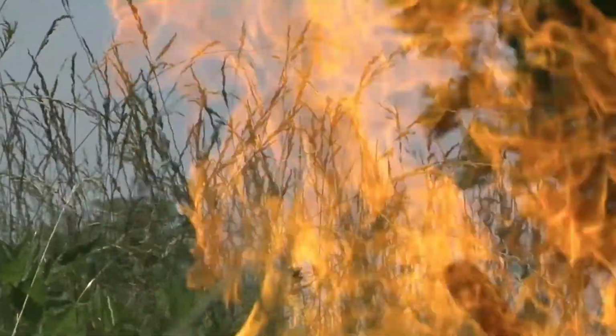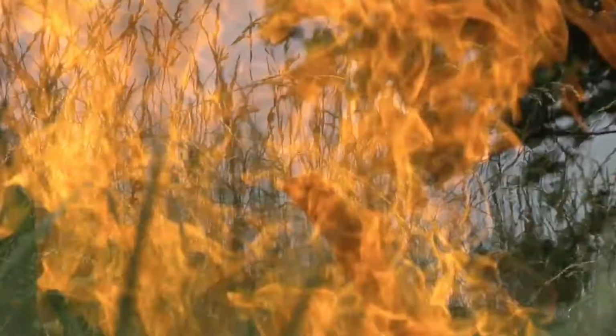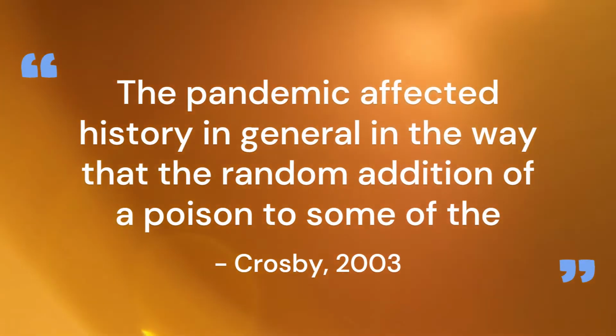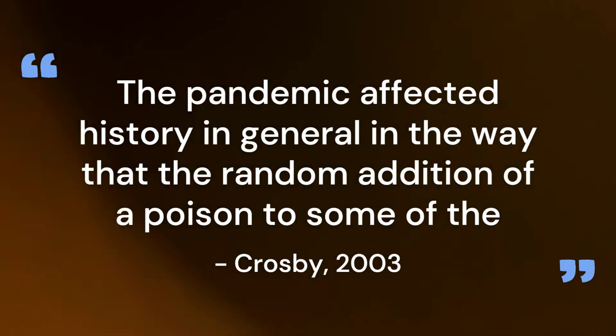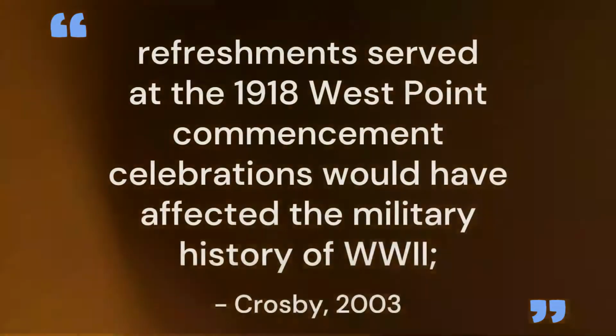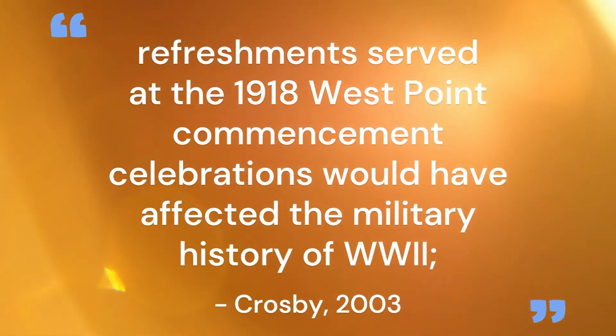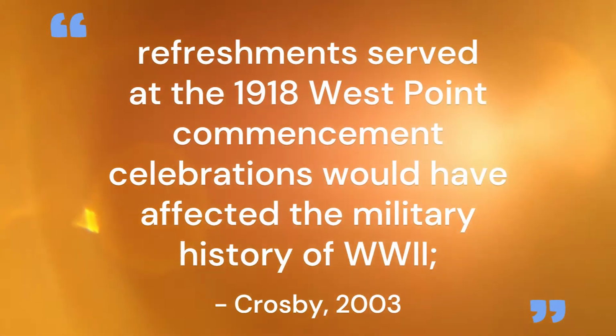Which brings us to theory 2, fuel on the fire. In his 2003 book, historian Alfred W. Crosby describes the war and pandemic as inherently chaotic, virtually impossible to analyze with accuracy. Quote, "The pandemic affected history in general in the way that the random addition of a poison to some of the refreshments served at the 1918 West Point commencement celebrations would have affected the military history of World War II.